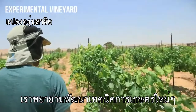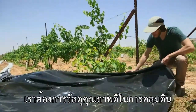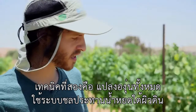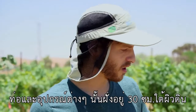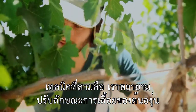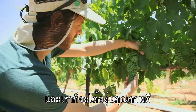We try to find new agro-techniques which are more suitable for the desert, starting from mulching. We want to find a good material which we can mulch the ground to prevent evaporation from the soil. Second, all this vineyard is irrigated by a subsurface drip irrigation system. All the drippers, all the pipes are buried 30 centimeters below the surface. The third thing that we try to find is new trellising techniques, which will improve the light penetration to the canopy to improve the quality of the grapes at the end.